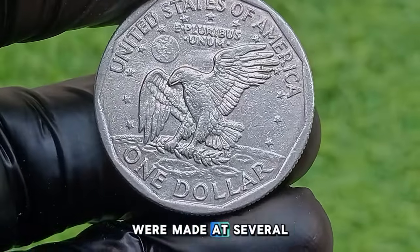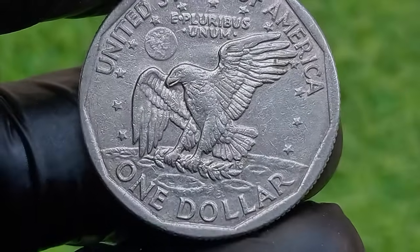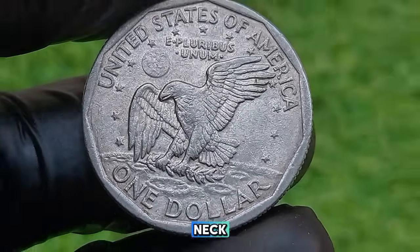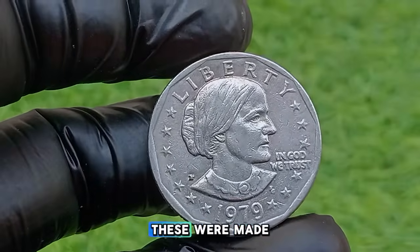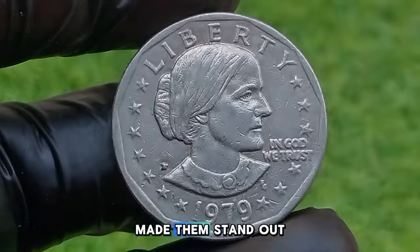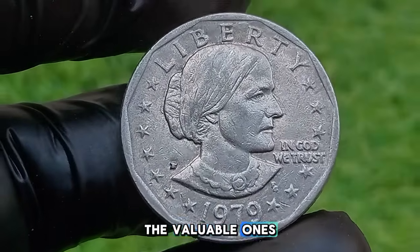The 1979 coins were made at several different mint locations. The most common ones were made in Philadelphia, Denver, and San Francisco. The one we're talking about, the 1979 P, was made in Philadelphia and marked with a tiny P near Susan's neck. Now, here's where it gets interesting. Even though millions of these were made, a small number were struck differently. Some had minting errors. Some had features that made them stand out. These are the coins that collectors are hunting for, the rare ones, the special ones, the valuable ones.